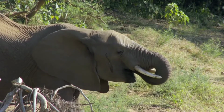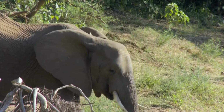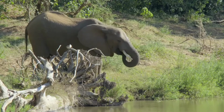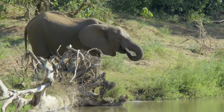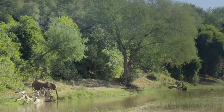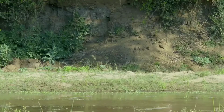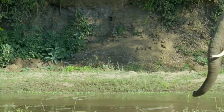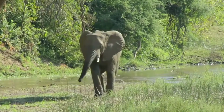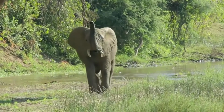Here, a young bull elephant has arrived early to quench his thirst. Pafuri, with its perennial water sources and green growth, is famous for its resident elephant herds. But this bull has left his herd, and for now he leads a more solitary existence. Social contact is an integral part of elephant life, and he will have spent his first 15 years in the company of his mother, siblings, aunts and cousins.